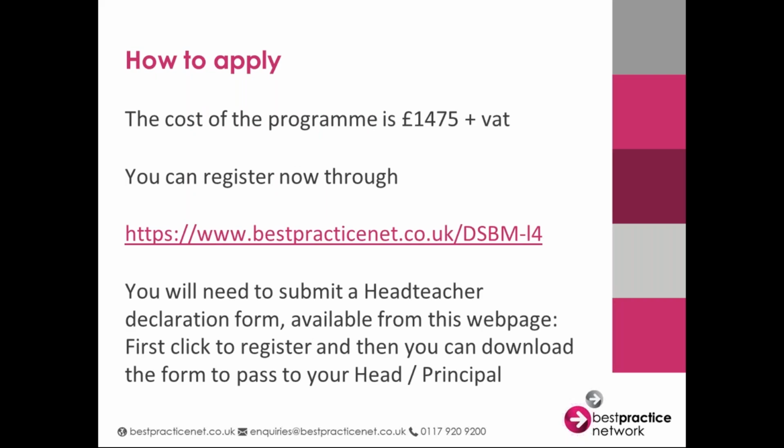So how to apply? The cost of the program is £1,475 plus VAT. Registration is open now through the link provided there. You can go to bestpracticenet.co.uk/DSBM level 4 and you'll find the web page with all the information you'll need. Just a note to say that as part of the application process, we do need a head teacher declaration form to say that they will support you throughout the duration of the program, and with opportunities to make sure that all the LOs are met. The head teacher declaration form is available through our website, but you need to click on register and then there's an opportunity to download the form. So you need to pass that to your head or your principal and then go back in and complete the application process once the head teacher declaration form has been completed.